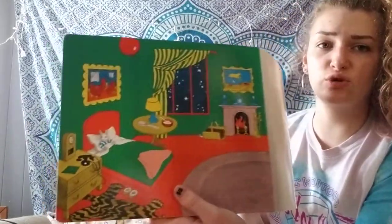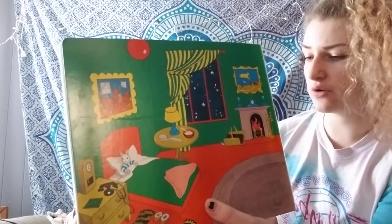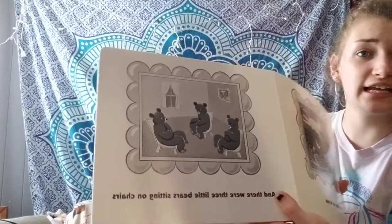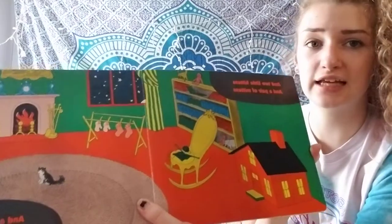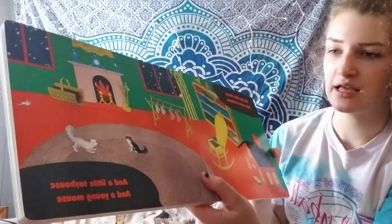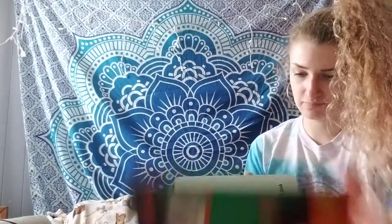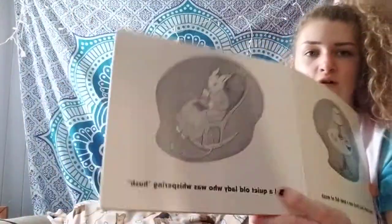In a great green room, there was a telephone, a red balloon, and a picture of the cow jumping over the moon. And there were three little bears sitting in chairs. And there were two little kittens and a pair of mittens. And there was a little toy house and a young mouse. Oops, I skipped a page. There was a comb and a brush and a bowl full of mush. And there was a quiet old lady who was whispering, hush.